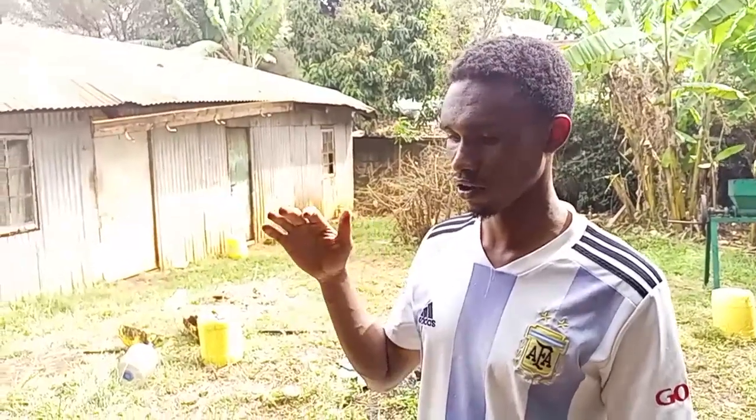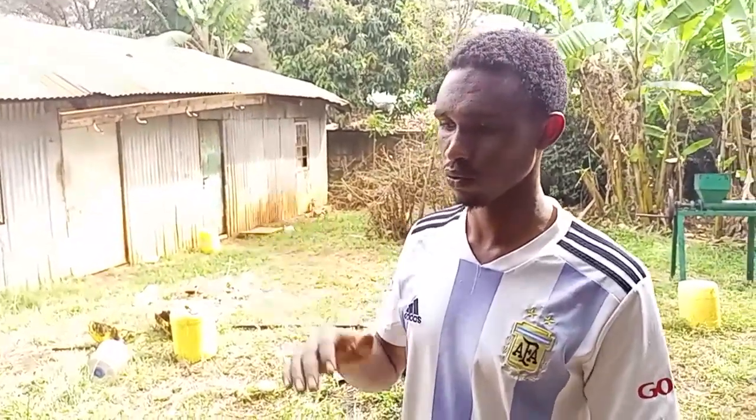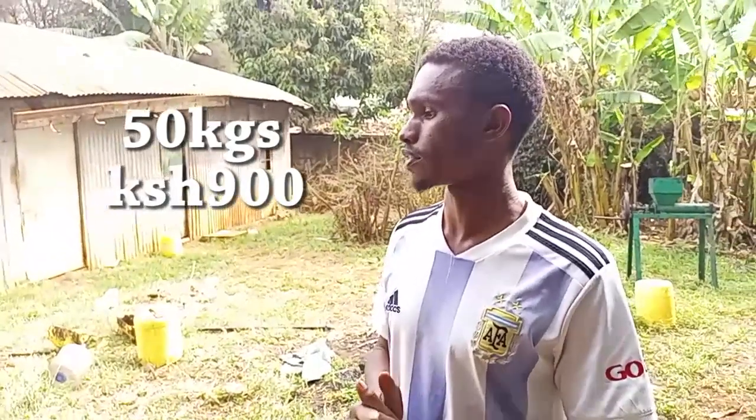How much do you sell the briquettes for? About 50 kilos. They burn longer than charcoal, so you only need a little. Charcoal burns for less than an hour. This one's good for 3 hours.